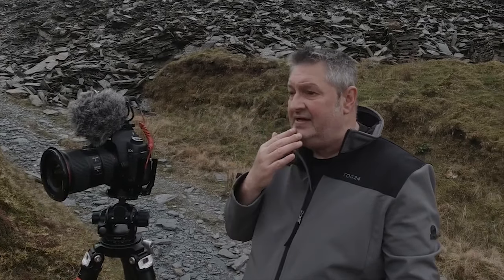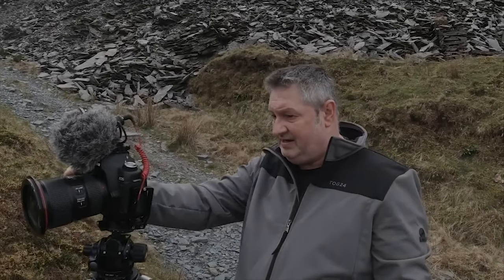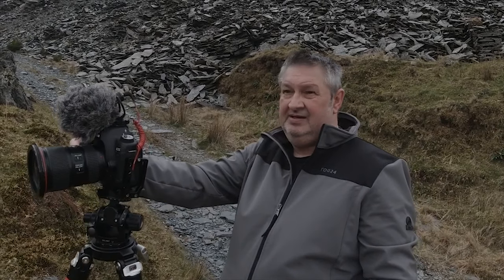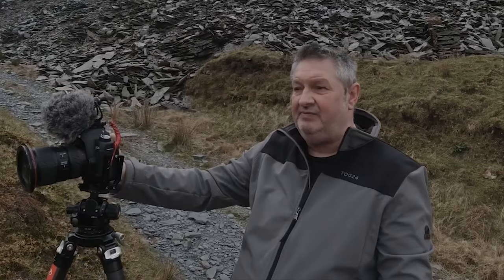I think it's going to be a while before I get a gap. So yeah, I think I'm going to try a pano on this. I'll just take one here now, just because we've got the light in the background there. It looks beautiful.